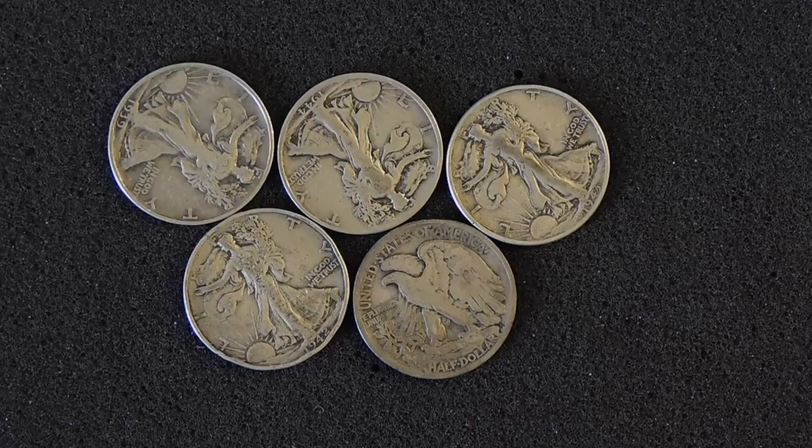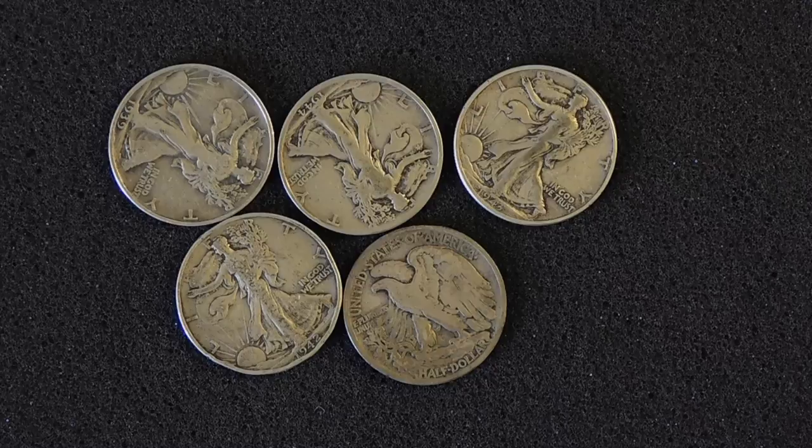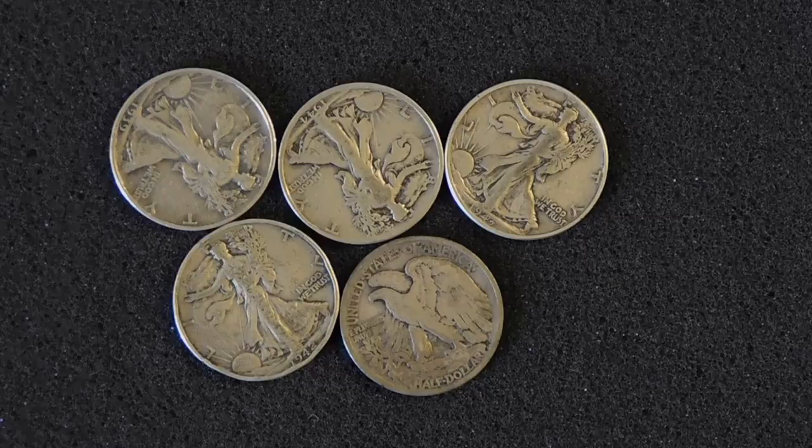And then one more little fun fact for today: the Walking Liberty design that you see in front of you was also used as the same obverse for the American Silver Eagle, as I'm sure most of you guys know. And it was also used for the Gold Eagle in 2016. The Gold Eagle changes designs pretty frequently, and so in 2016, they ended up using the same design, which is really cool.